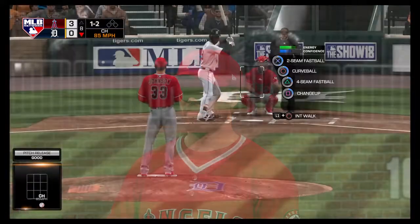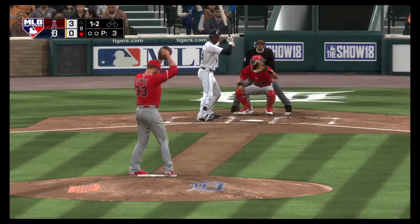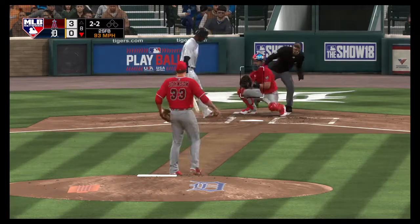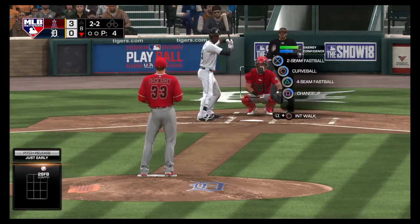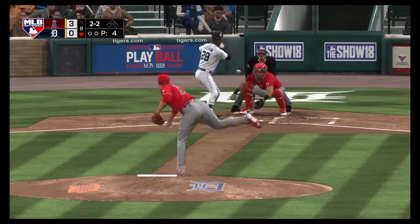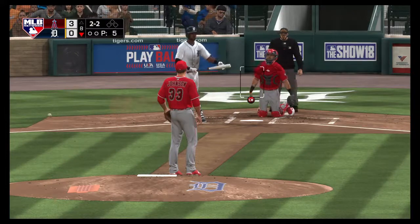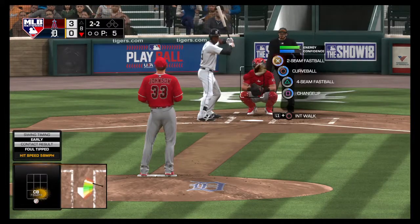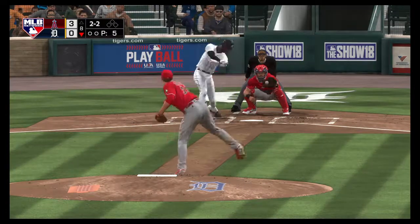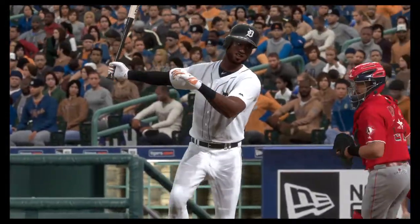Changes up on him there, but it's 1-2. And that's high for a ball. It's 2-2. Swing and a miss as he ran the fastball right by him for the first out.